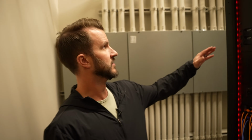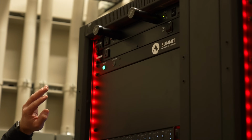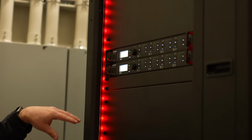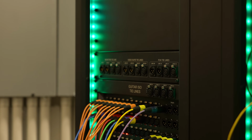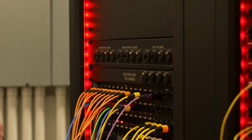So this is all of our audio, our sequencer up here, and power, so that we can turn it on and turn it off with one button. We've got our Shure mic setup for the ULXDs, tie lines. We used to have a guitar cab in here and an ISO cab that we used to use, but it is out of commission now.